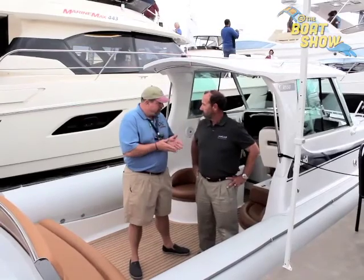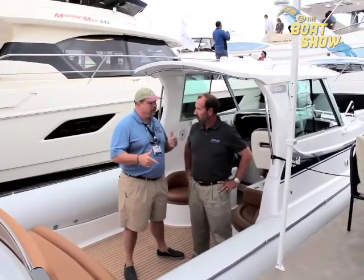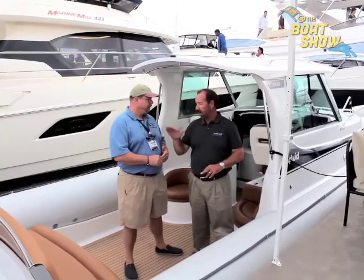Is it like a deeper V? These are deep Vs. Okay, I got you. Yeah. So going through the surf is a lot easier, and also it's a lot more stable at the dock as well. It is stable at the dock, going through the surf, or even going sideways at the surf.